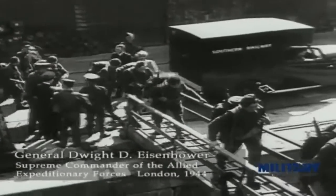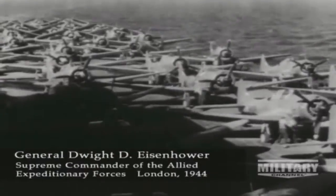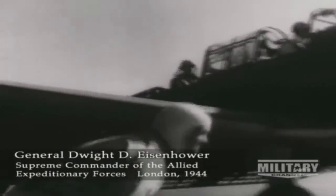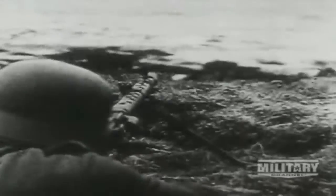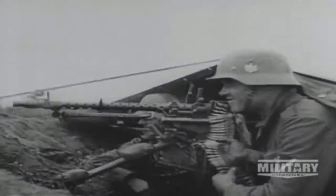Soldiers, sailors, and airmen of the Allied Expeditionary Force, you are about to embark upon the Great Crusade, toward which we have striven these many months. The eyes of the world are upon you. The hopes and prayers of liberty-loving people everywhere march with you. In company with our brave allies and brothers in arms on other fronts, you will bring about the destruction of the German war machine, the elimination of Nazi tyranny over the oppressed peoples of Europe, and security for ourselves in a free world. Your task will not be an easy one.